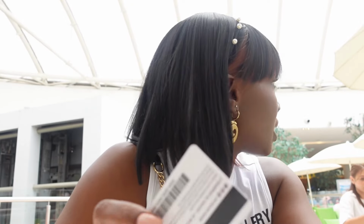A lot of food places up here, but I'm not going to eat. They have Pizza Hut, McDonald's, Burger King, KFC, and some other little local restaurants. A lot in terms of food options, but there is this particular place that I want to go for lunch.